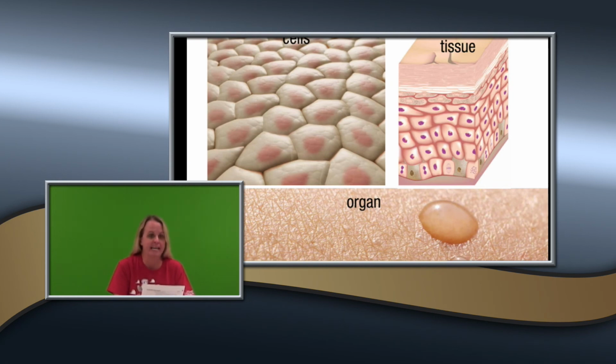Cells, tissues, organ systems. The human body is organized into 4 different levels. Cells are the building blocks of a healthy body. Without cells, there would be no body tissue, no body organs, and no body systems. In fact, without cells, there would not be a single living person or thing on Earth.